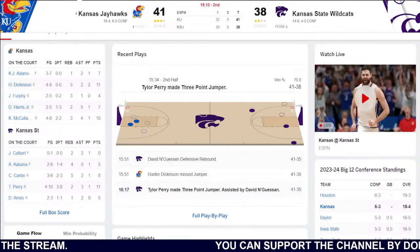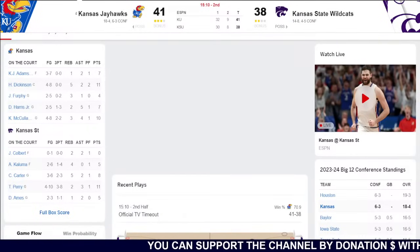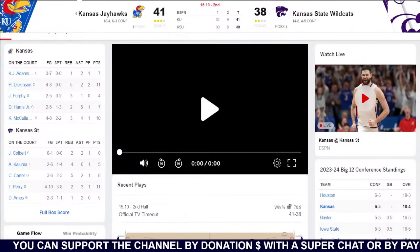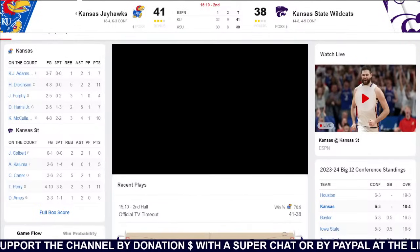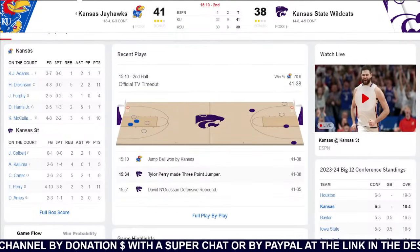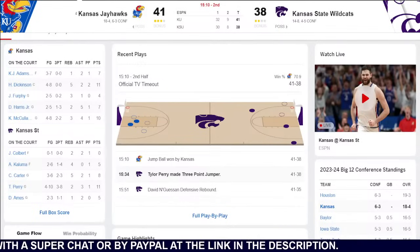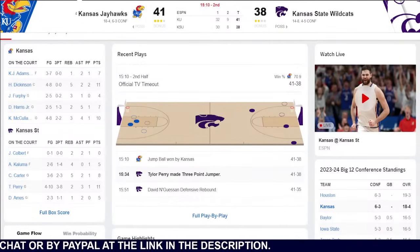Here's Gasson to Tyler Perry. Perry into the corner. Off to Colbert, back to TP. 10 to shoot. He'll fire a three. Got it. He went down and no foul called, but Tyler Perry has 11 and 3 threes. Second half, Tyler Perry. 41-38. TP with a second triple.